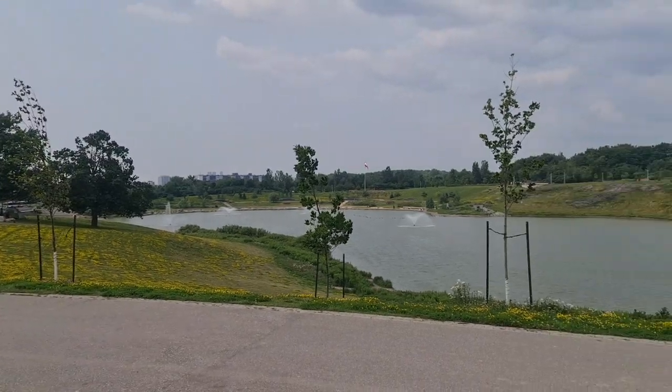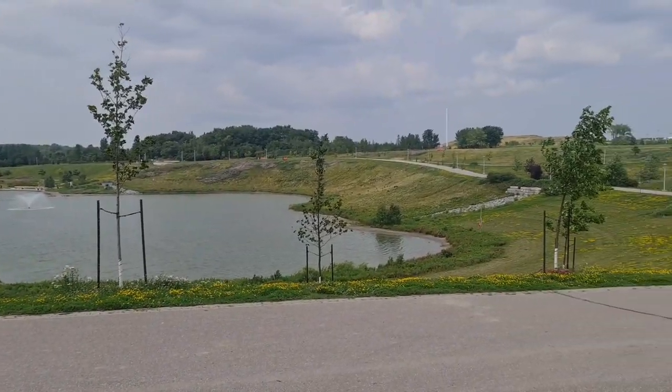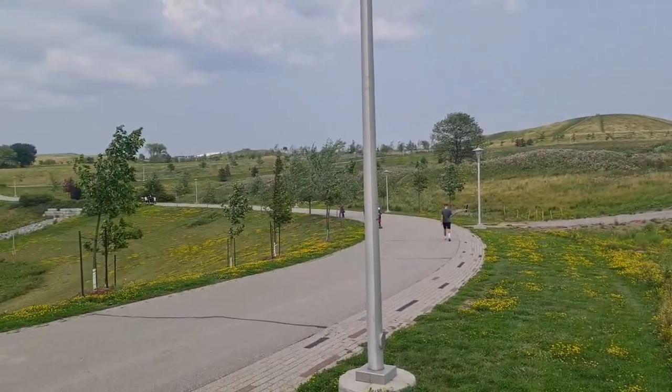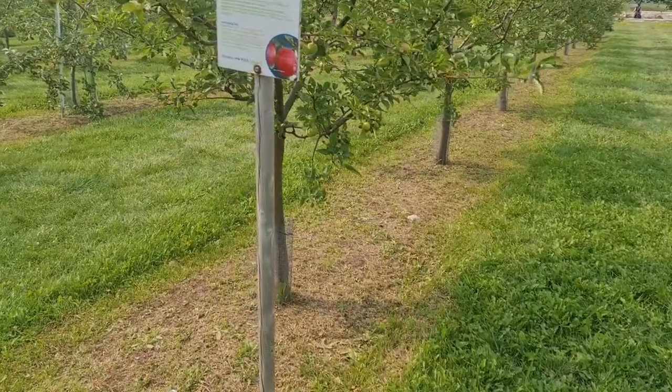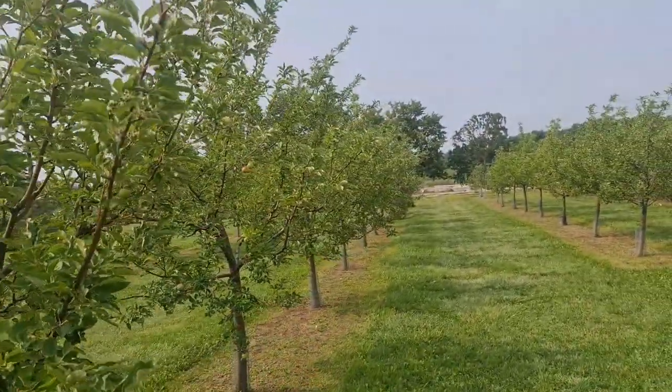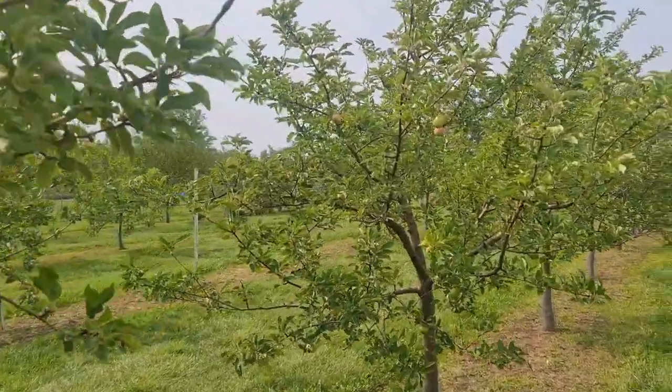And it's very windy, but the sun is shining so bright. Hi, may mga apple tree. Dwarf tree siya. May mga apples, ang liit-liit.